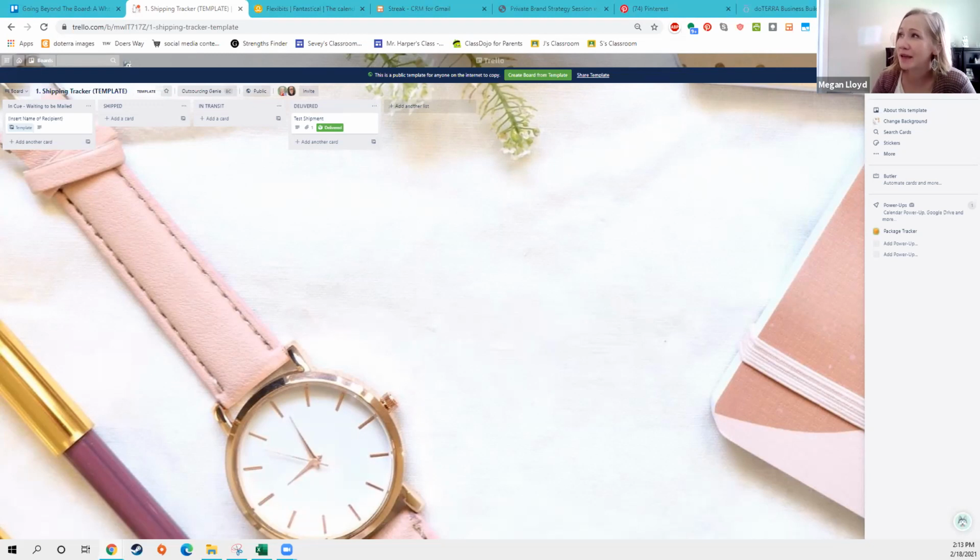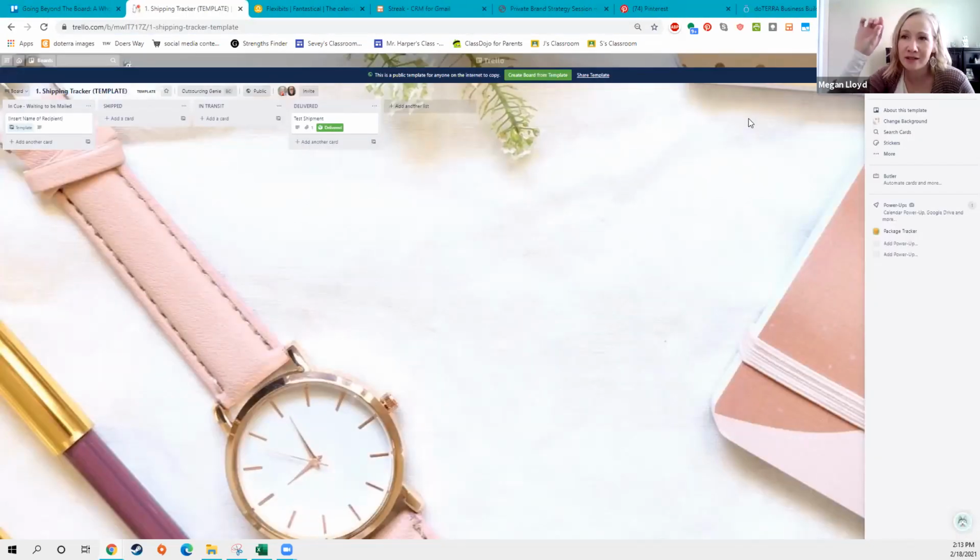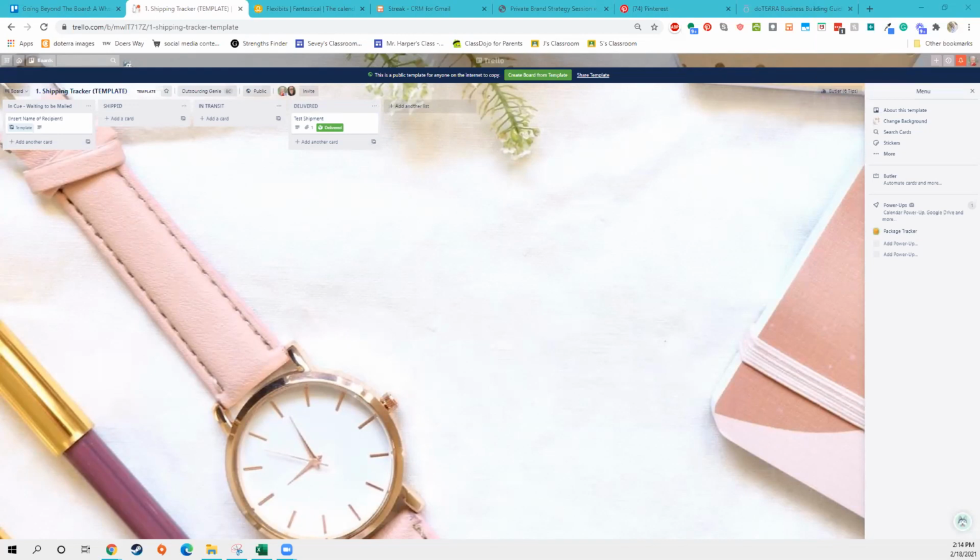Oh, yeah, you just go to meganlloyd.org, my website, and there's a button right at the top that says Trello Funnels. You can access all the funnels just by typing in your email. And Jennifer just dropped the link in there for you. It has all the boards that you have listed there. All of those boards are on there. Okay, great. Yep. Thank you.